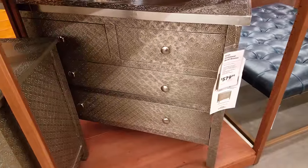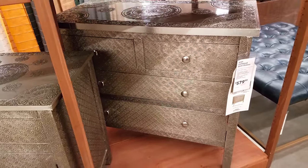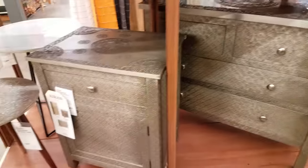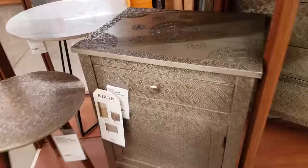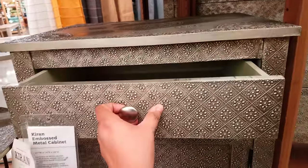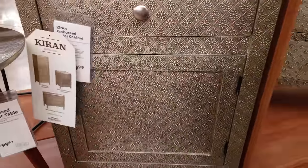This metal dresser in front of me is gonna be $580, and I have seen this in HomeGoods, but I wanna say it's slightly cheaper in HomeGoods, and it was a lot bigger. Here's a smaller one right here. This is gonna be $249. It does have a top drawer, and then, you know, a little side drawer. Oh, can't open that anyway.